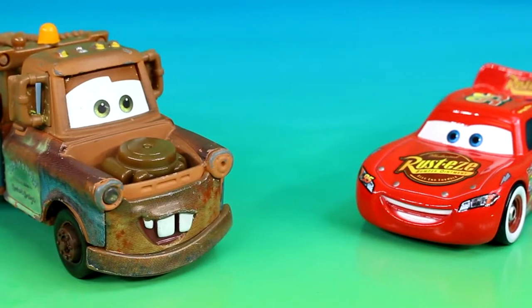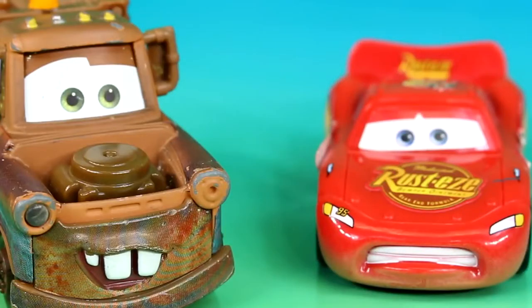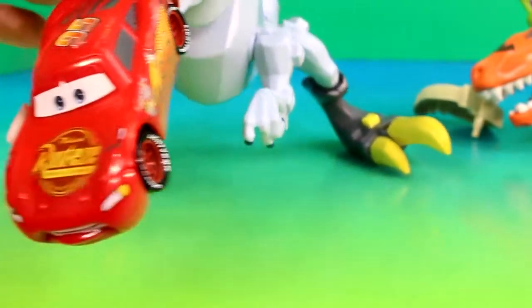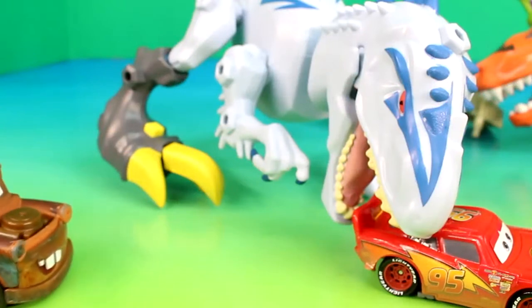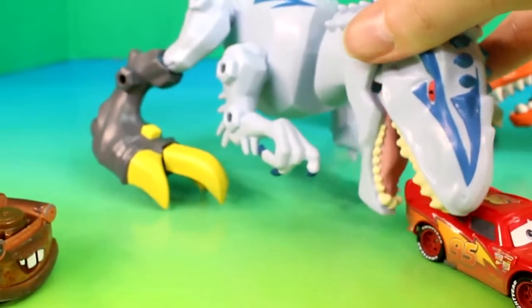Hey Lightning, you wanna go to a theme park? Sure, Mater. What kind of a theme park is this, Mater? It's that new Jurassic World theme park. Let's get out of here! Mater, he's got me! Don't worry, buddy. I think it's all part of the show. Mater, it's not part of the show!